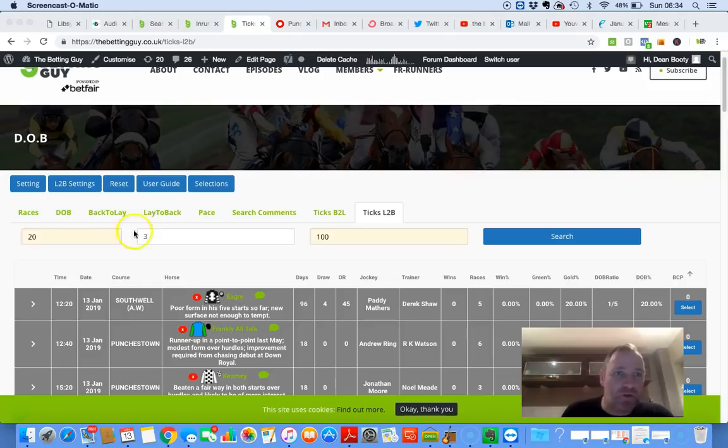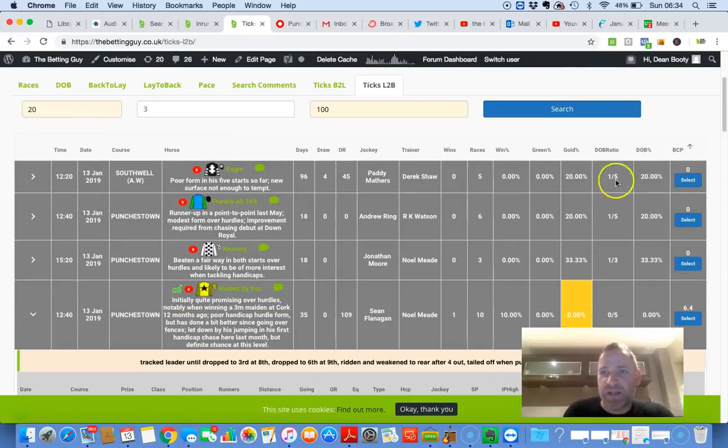So basically, I've gone across to the late ticks later back, and I've just selected 20. So that basically means show me horses that haven't decreased by more than 20 in the last three runs, 100% of the time, and I press search, and then I've sorted them by Betfair current price.